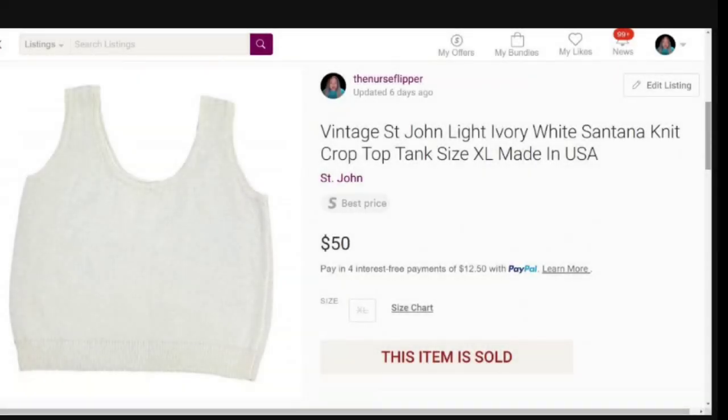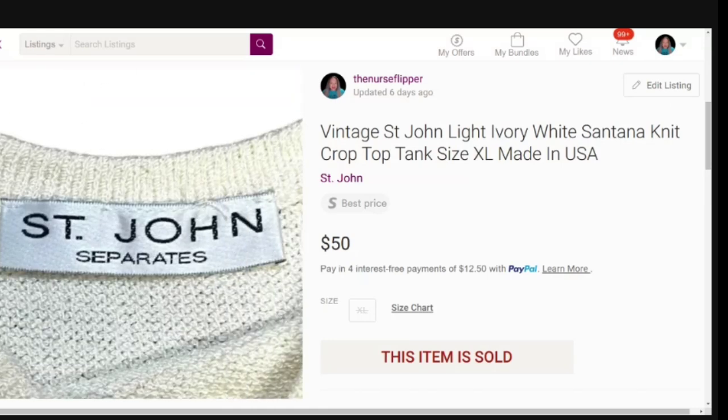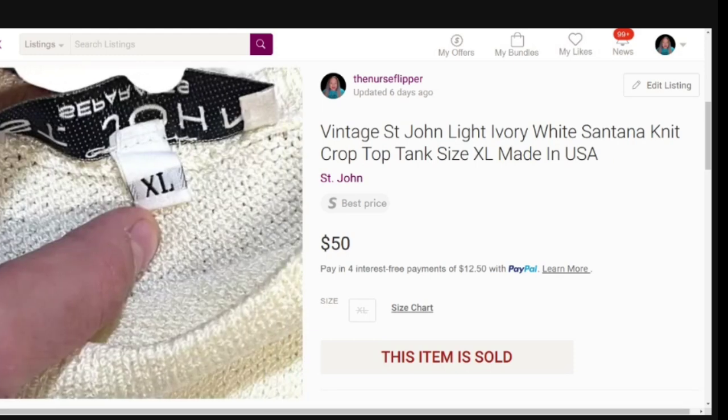All right, this is not common. I actually have 3 sales in the last 2 weeks at that $50 or higher point on Poshmark. So the first one is this vintage St. John light ivory Santana knit. This is a little crop top. If you do not know, keep your eye out for St. John. That is not St. John's Bay. Do not confuse the two. This one sold for $50, so it's a $40 payout on Poshmark and about a $20 profit.